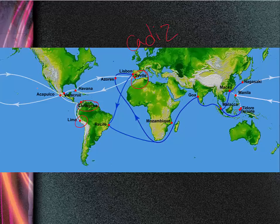2 fleets a year would go to China, or actually to Manila, which was the Spanish colony in the Philippines. So it would go to Manila. They would exchange their silver, like again in that DBT you guys did, for all of the Chinese luxuries and goods. They would come back here. They would meet up here in Acapulco. They would have to take all of the goods, walk it across the Isthmus of Panama to here. They would all meet in Havana.